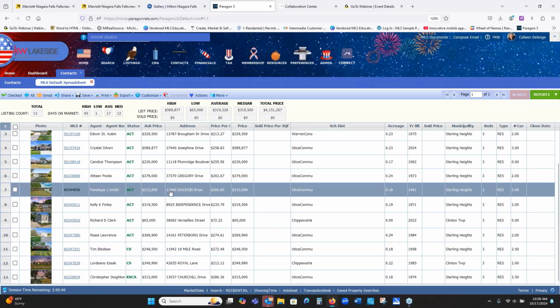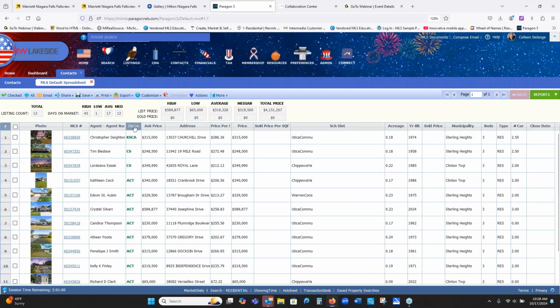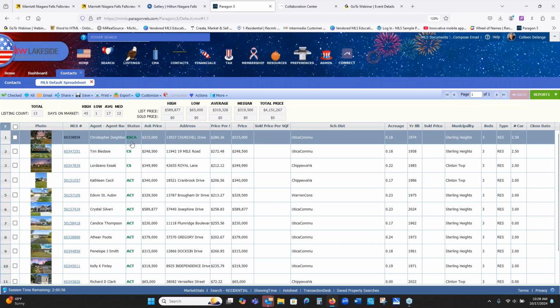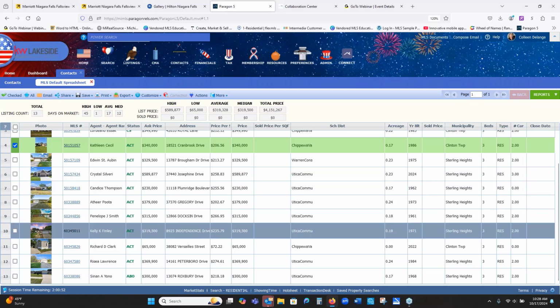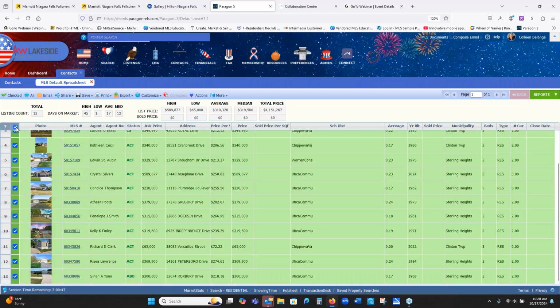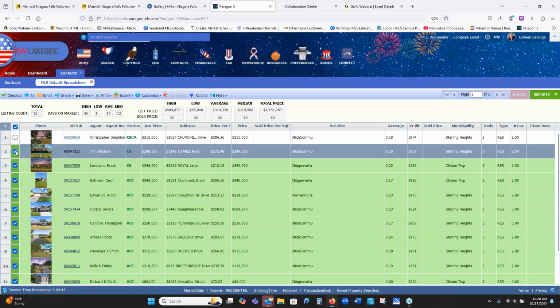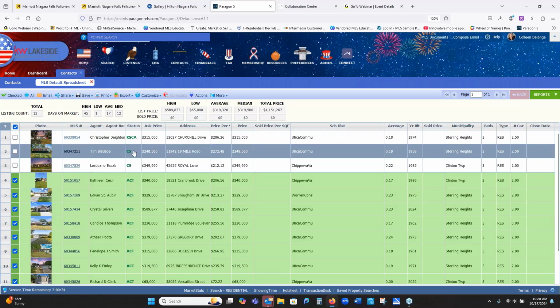I also have a little OCD, as many can tell you. And so I like to sort these by status because obviously I can't show the coming soons. This one obviously has a contingency. So really, I just want to show the actives that are in active status right now. So I'm going to say, well, actually, we'll check them all. And I'm going to uncheck the contingency and the ones that can't be shown because they're still in the coming soon status.